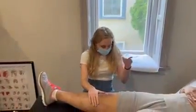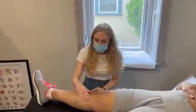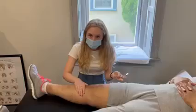So by using this technique, I can increase blood flow to the area and promote increased mobility to help with that soft tissue discomfort and improve the range of motion of your knee.